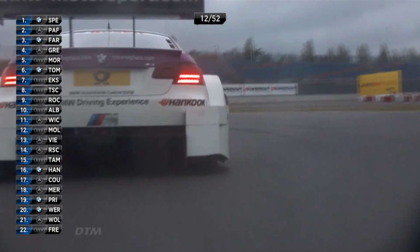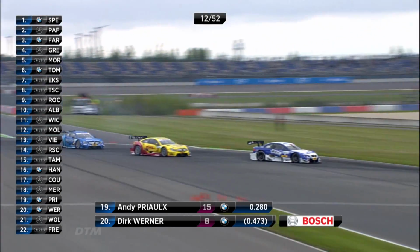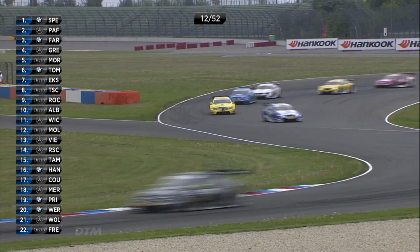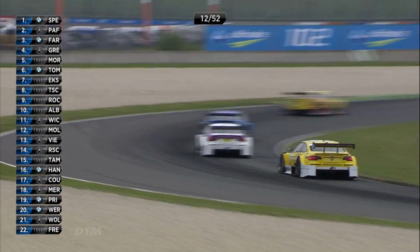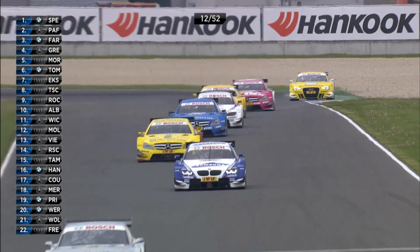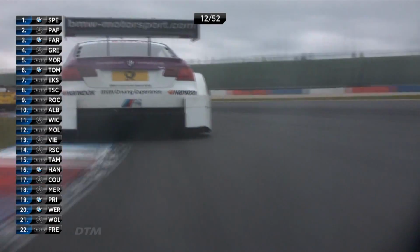Oh, you can't get any closer than that with the onboard, virtually pushing the BMW along. There is Hand, there is Coulthard, there is Merhi. They're the three in your picture at the moment. And then it's Prio and then Dirk Werner. But they're scrapping over, what, 15th, 16th, 17th place. Up front it's still Spengler and certainly Paffett making no impact on him at all.